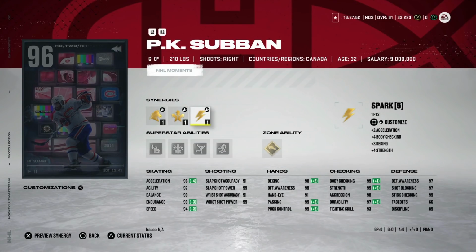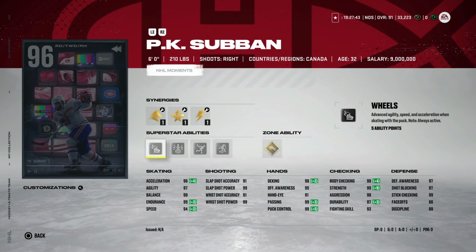All right, on to the master sets. We've got the 96 PK Subban from the Montreal Canadiens. Spark, Distributor, Workhorse, 94 speed, 96 acceleration, Gold Truculence, 1T, Off the Rush, Unstoppable Force, Wheels.